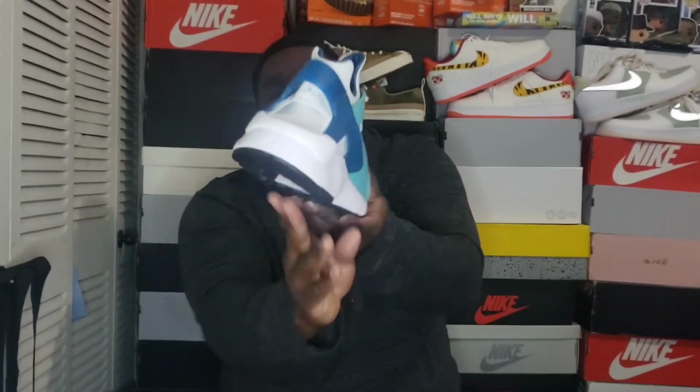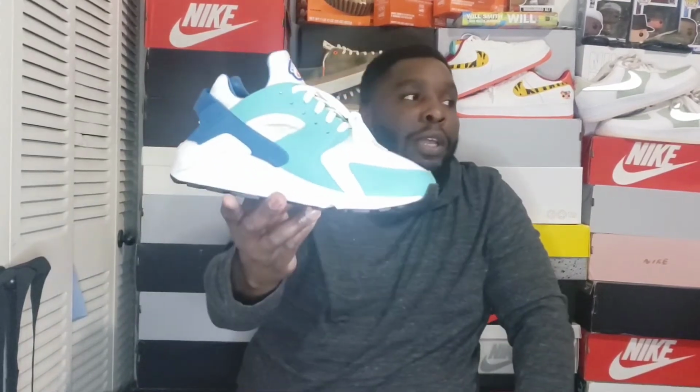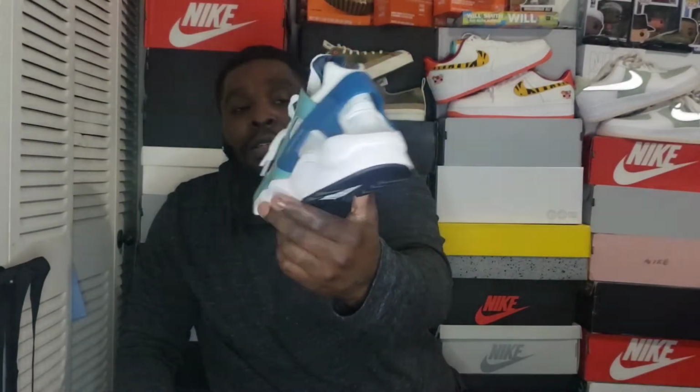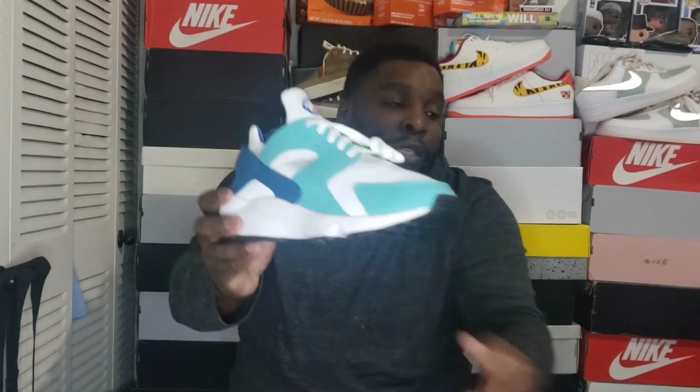As y'all know, Huaraches do run small, so if you can go a half size bigger, go a half size bigger. This is an 11.5, true to size. They ain't had no 12s. I already got a 12, but I'm fine with that. Thinner sock, no sock at all, I'll be straight with these. But yeah, that marina blue on this, man. This is beautiful.